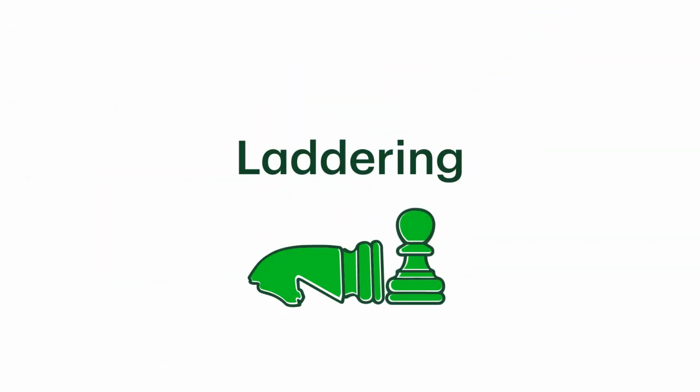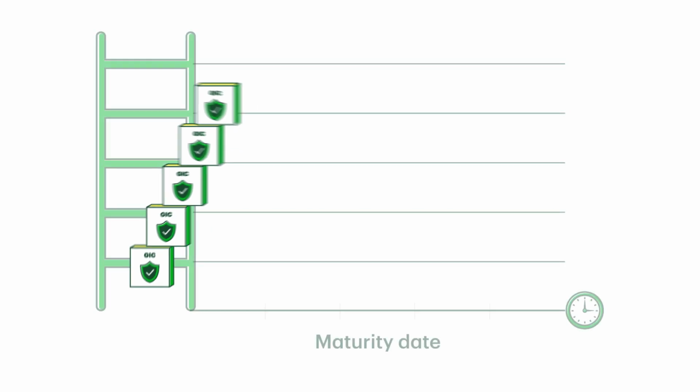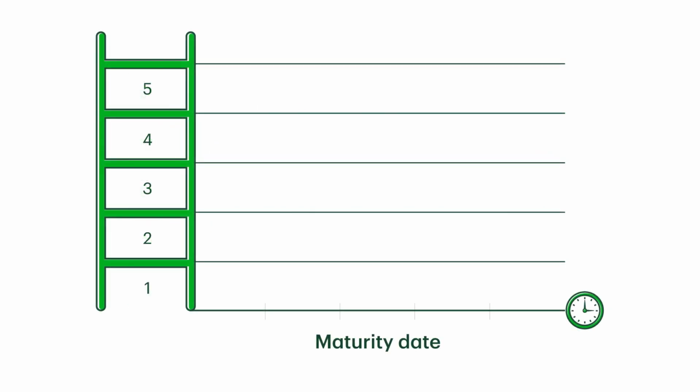It works like this. Say you have $10,000 to invest. You spread the money equally between 5 different GICs with different maturity dates. The first one matures in a year, the second in 2 years, the third in 3, and so on. When your 1-year GIC matures, you reinvest your earnings into a second 5-year GIC to keep your ladder going. Laddering may help you maximize your potential returns and is a way to avoid tying up all your money in one investment.